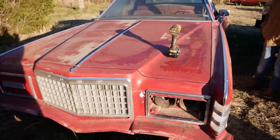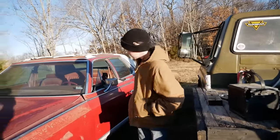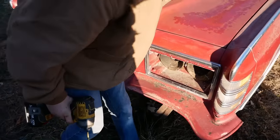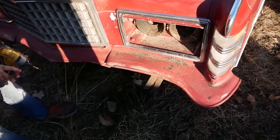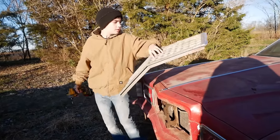Step one, let's pull that grill out and get in there and try to get the hood open. See what we're even working with. I threw the front bumper away yesterday. But, you know, I don't think there was much to attach it to. Nice. Yeah, let's save that. That grill's in good shape.